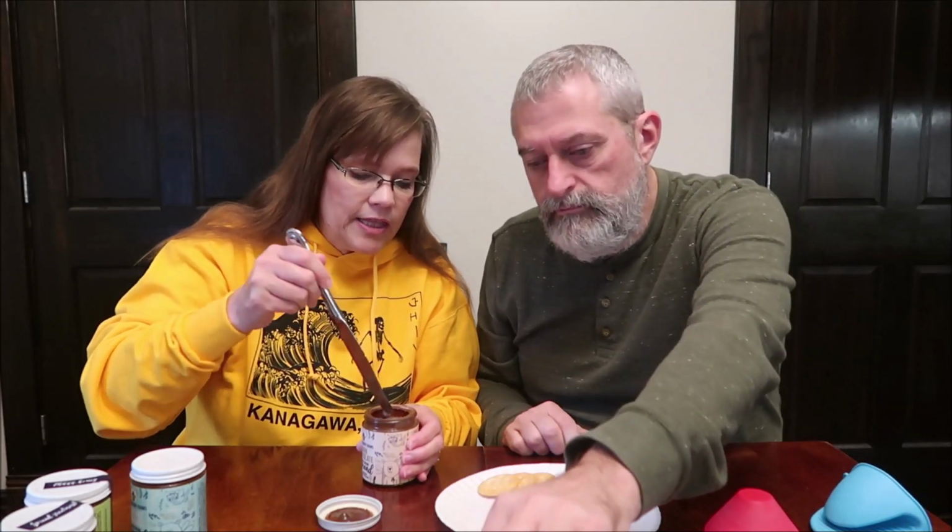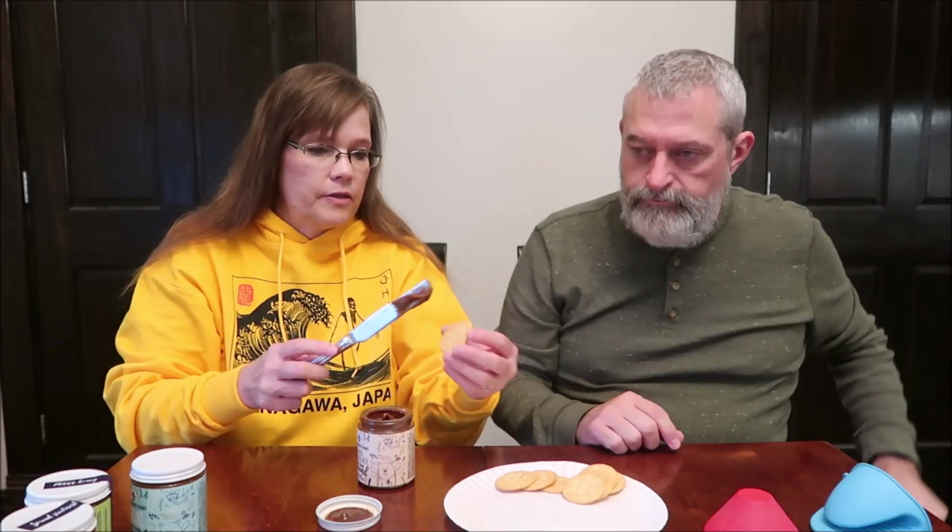Dark chocolate. Ooh, and it's thick. This is like Nutella. That's how thick this is. Well, don't give me too much. Okay. There you go. That's a good slather.